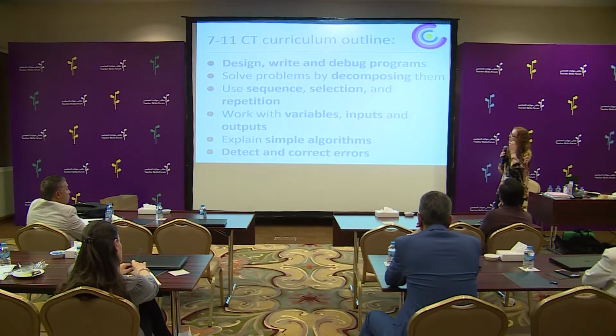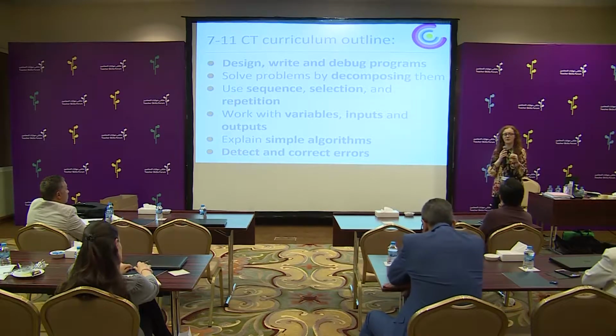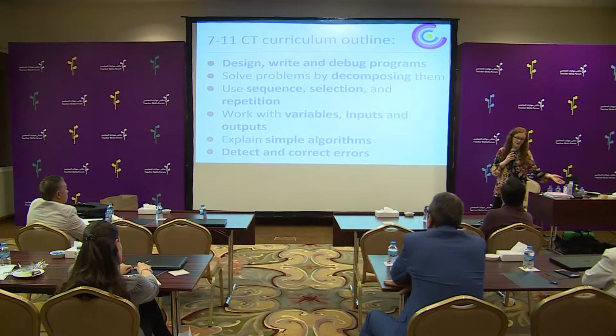They need to be able to work with variables, variables being numbers that can change, and we'll look at some examples of that later on. And also to have an understanding of inputs and outputs. So if you put one thing in, if you do something, what happens at the end, what comes out.